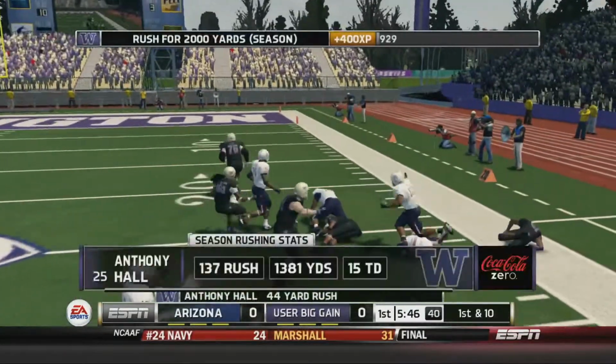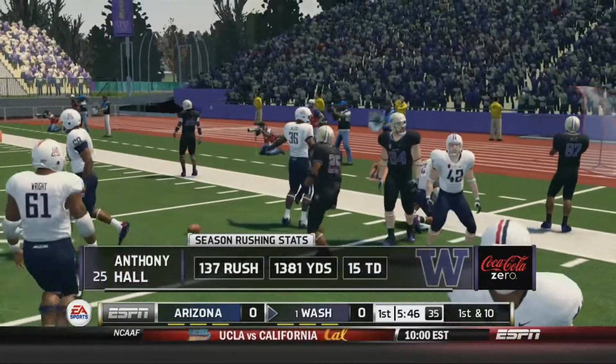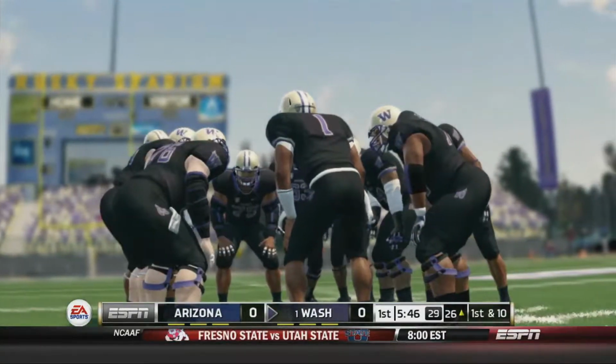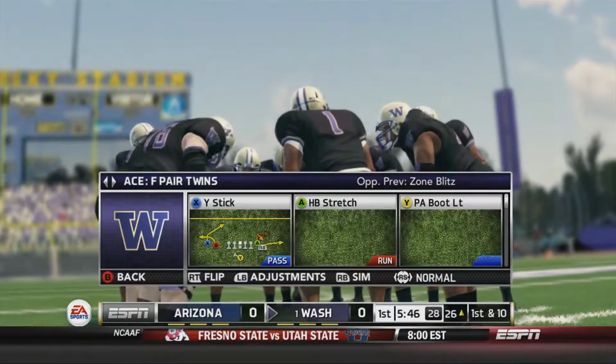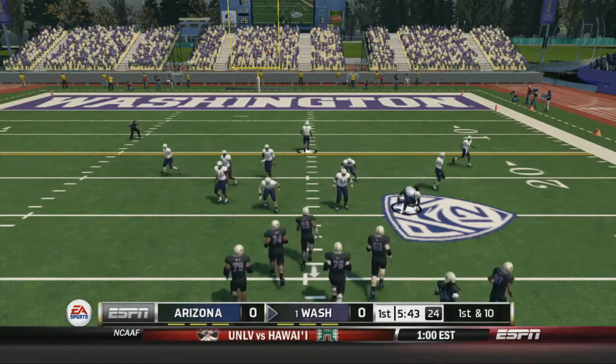He's finally tackled at the 26. Washington's got a guy that statistically is leading the conference right now, and he has got the attention of everybody in the country, including the coordinator. 1st and 10. Let's see if they can build off that great run.